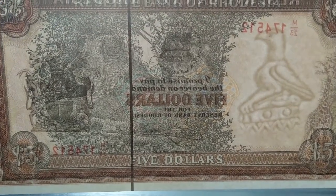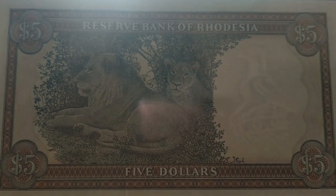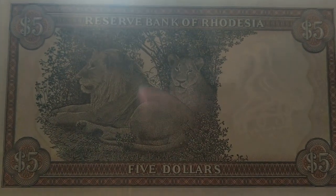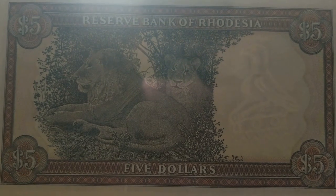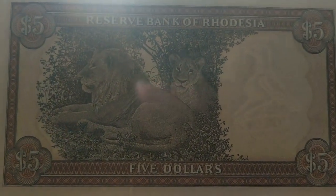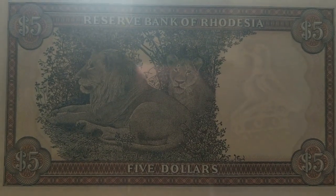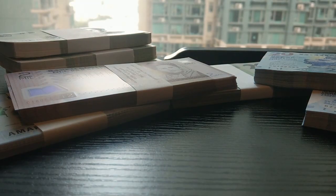I'll just turn it up to the light so you can see the image better. Tell you what I'll do, I think this might be a bit better for you guys, just so you can see that a little bit crisper. I do apologise for the slight light reflection. I do not want to take these out of their protective sleeves for obvious reasons. These are highly prized in my collection and I don't want to damage them by touching them. So there we go. Beautiful banknotes. I'll jump back to the others a little bit later. I'll do a quick review at the end.